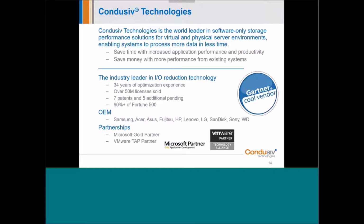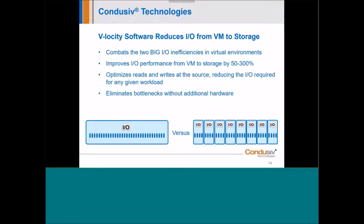And over the years, we've sold over 50 million licenses of our software worldwide and have enjoyed a 90% footprint in the Fortune 1000. So before we really dive in, let me first set the table with our value proposition to help you understand what we do, and then we'll talk about the problems we solve and see if any of that's applicable to you.